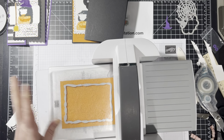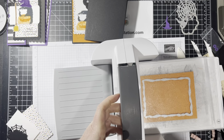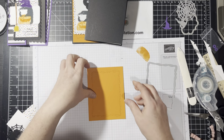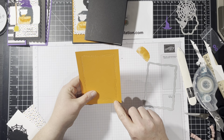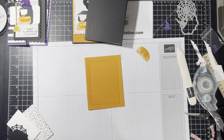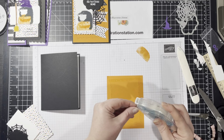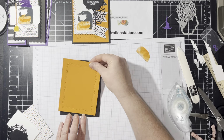Now, if you wanted it to be die cut out, you could take your paper snips and just snip it out by fussy cutting yourself. See how that does that? So it's just giving it the stitches, but you could take your paper snips and go all the way around if you wanted to, but we're not going to do that today. So I am going to place this flat.